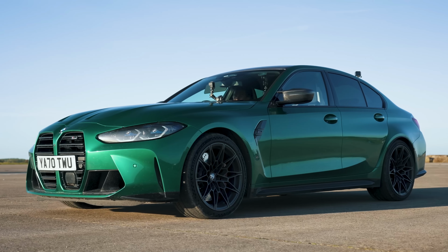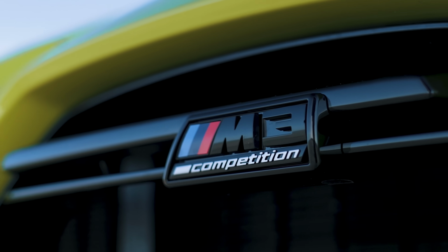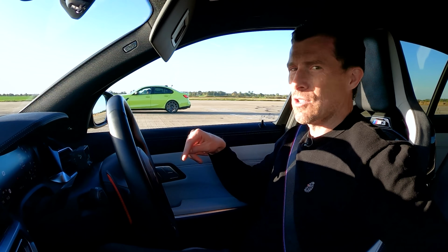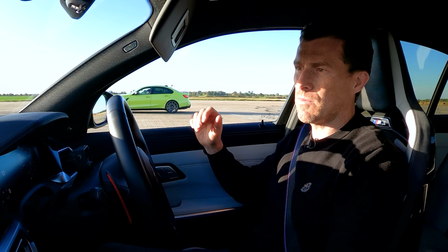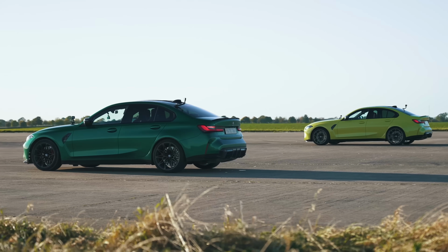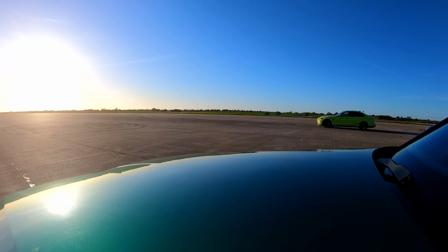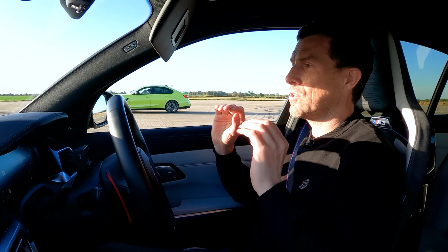So I'm sitting in a BMW M3 Competition. Next to me is a BMW M3 Competition. Why am I doing this? Well, this one is the rear-wheel drive version. That one is the all-wheel drive version, but it has a switchable all-wheel drive system, so you can send all the power to the rear if you want. But you won't be doing that in a drag race. You're going to be going four-wheel drive mode. Thankfully, it's not raining, so we've got a dry track, and it's going to be interesting to see what the difference is in the launch times of these two cars. How much difference does all-wheel drive give you over the standing quarter mile compared to the rear-wheel drive version?